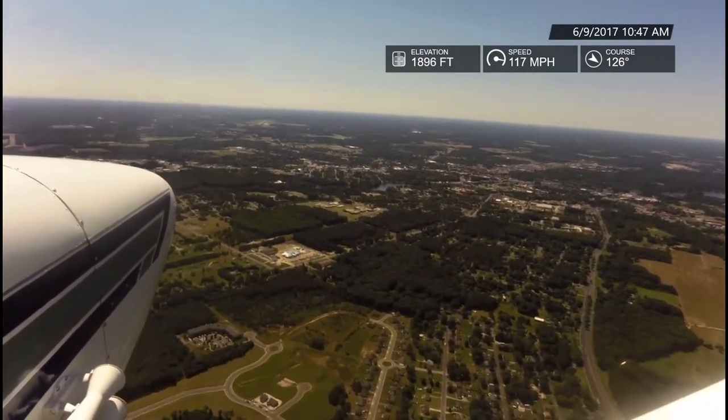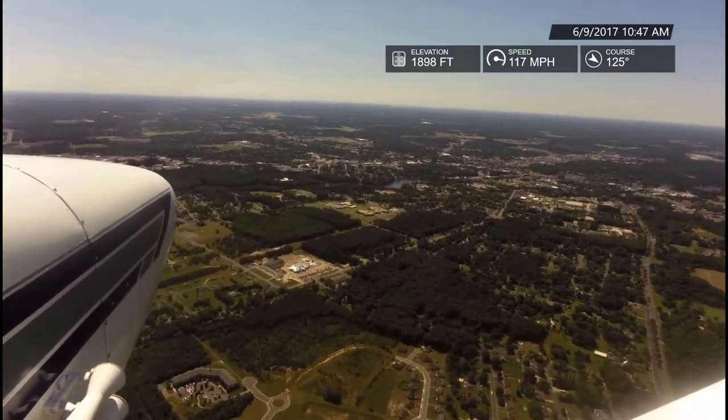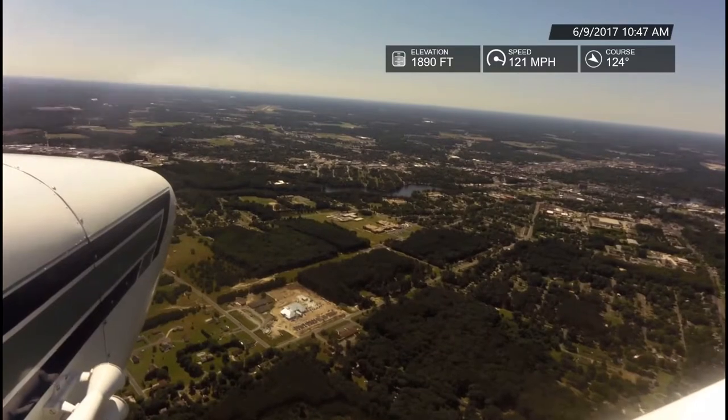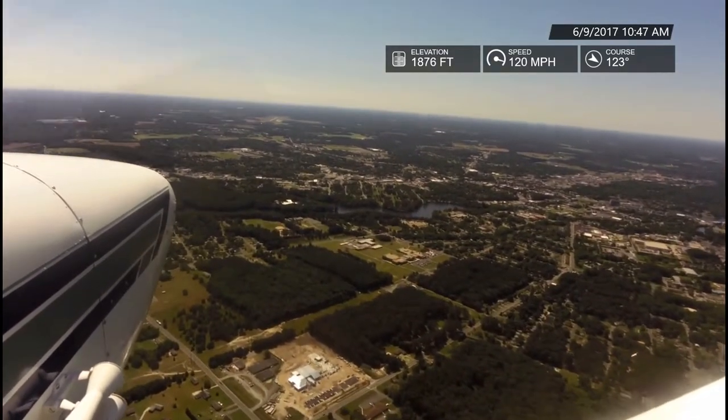Like there's nobody else around. There's a plane that's 36,000 feet above us. Oh, is that right? We better be careful, we don't want to run into him.